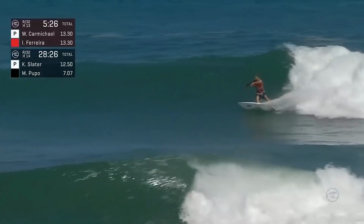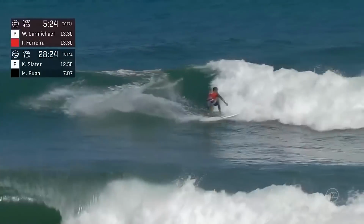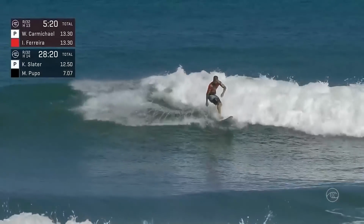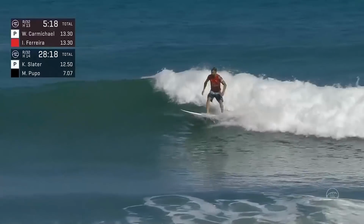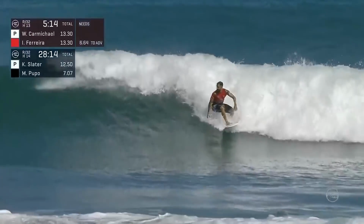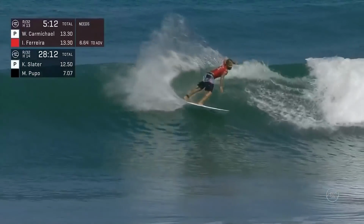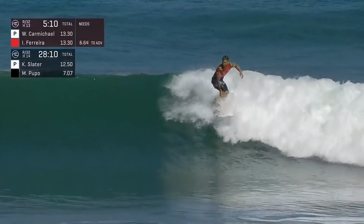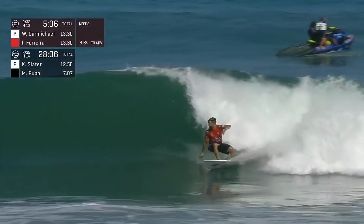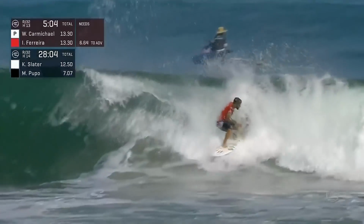And that time, he did the same style maneuver, but does not fall. There are only a handful of people in the world that can complete a turn like that with such ease. Italo's one of them, and he's got more through this inside section. Watch the speed burst that he'll get straight off the bottom turn, setting it up, slamming the tail. Another huge snap.